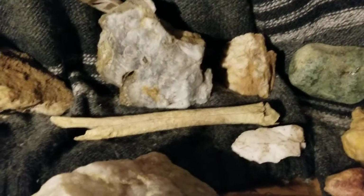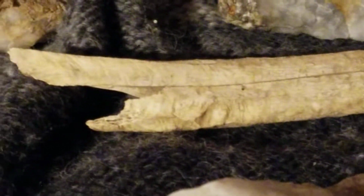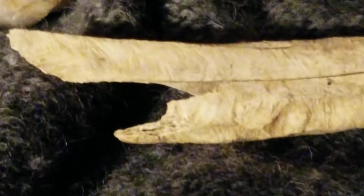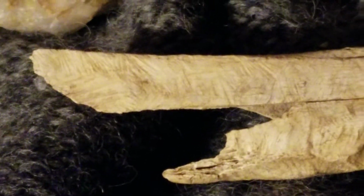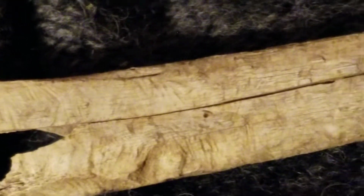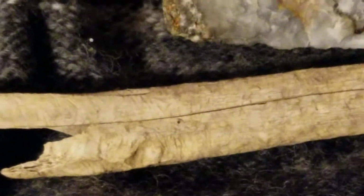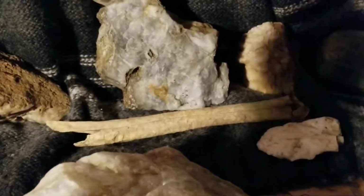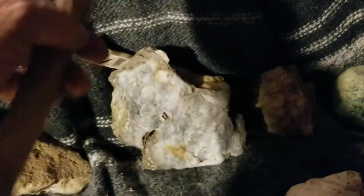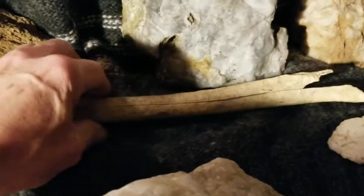Right there is one of the bones we found here. It's all etched. I don't know if it's etched or if it was just scraped of its flesh. But you can see it's a handle for a weapon, I believe. A bone handle. Very rare to find.